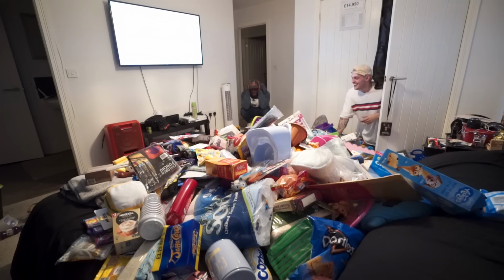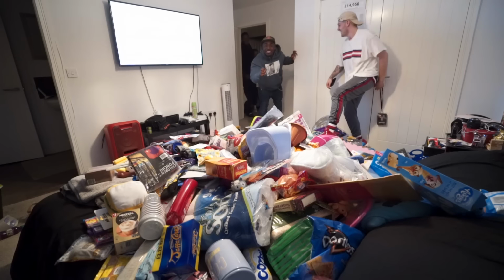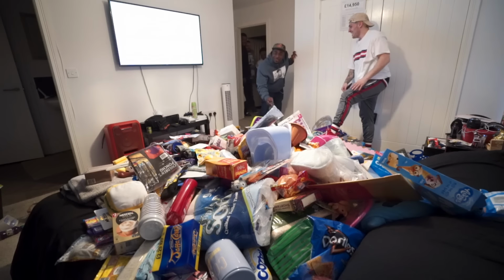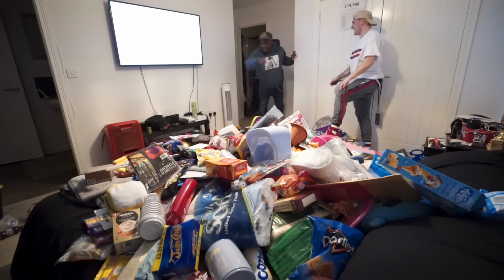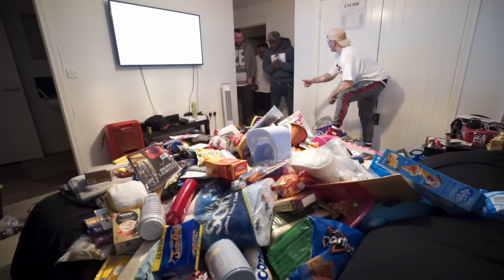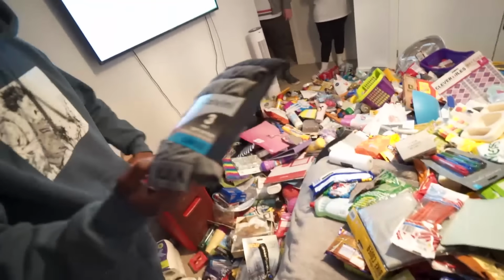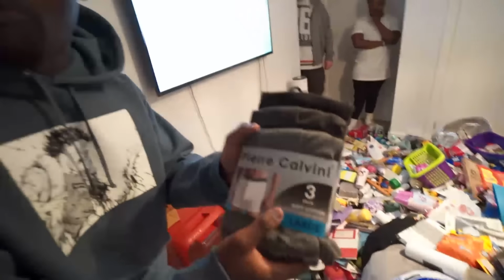Oh my god, there's so much stuff! Oh my god! You know what the worst thing about this is? This is me and Jay's money. This isn't just his money, it's both our money. But this bullshit was nah. You can literally fuck off. You paid for half of you guys. I paid for my own demise, bro. This is cancer, bro. Nah, you can fuck off, bro. Nah. Calvini, bro!